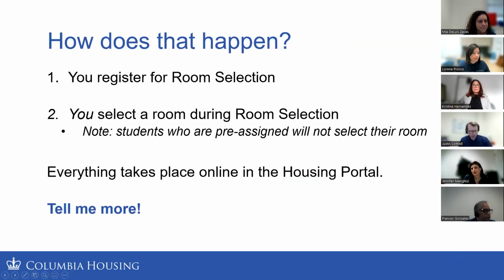And so how does that happen? First, you must register for room selection. Second, you or your group leader will have the opportunity to choose a room. Please keep in mind that if you're part of a pre-assigned population, such as RAs, residents of SIC, FSL, or have a disability accommodation, you'll not be able to select a room. Instead, your room assignments are predetermined. Remember that the online housing portal is your one-stop shop for registration and room selection.